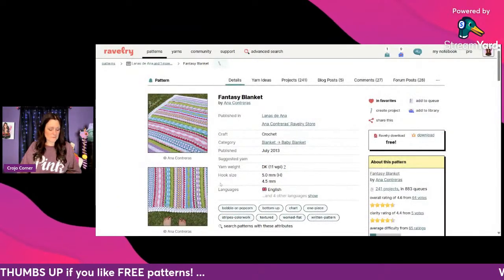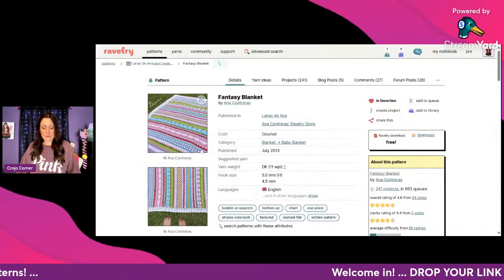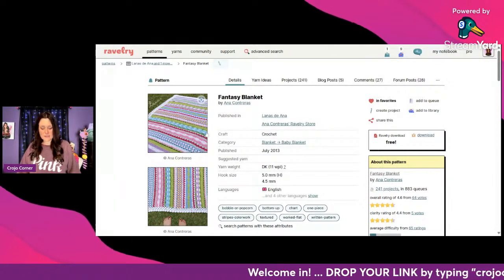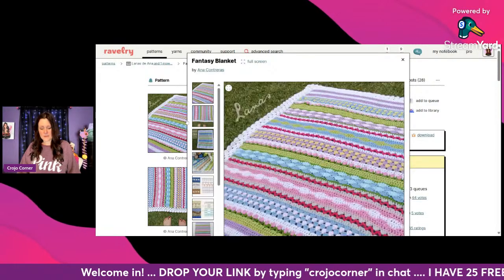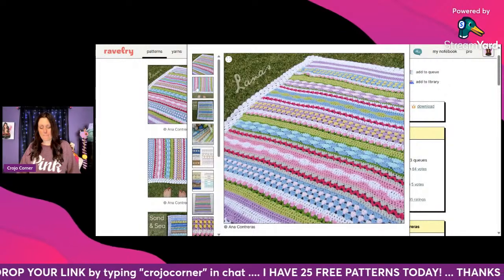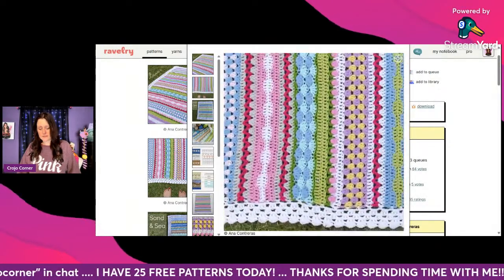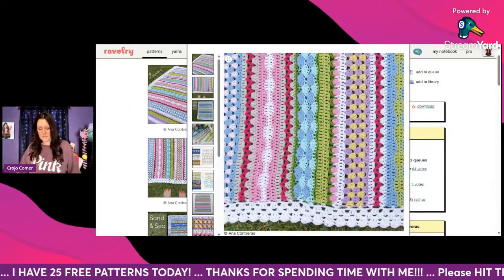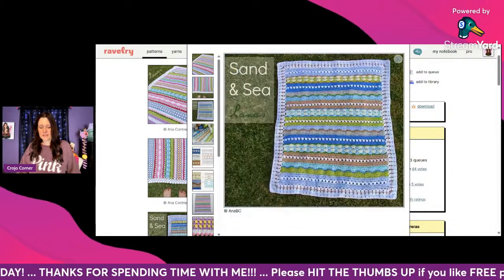So it's really cool. This is called Fantasy Blanket. This is a free Ravelry download by Anna Contreras. And this is using DK weight, a 5 and a 4.5mm hook. This is so pretty. This would be a beautiful baby blanket, wouldn't it? And that border is gorgeous. Look at that. So pretty. And then here's another color scheme, Sand and Sea.